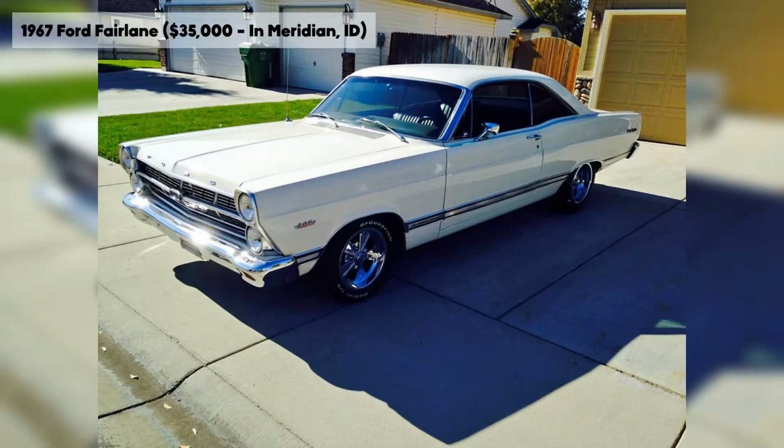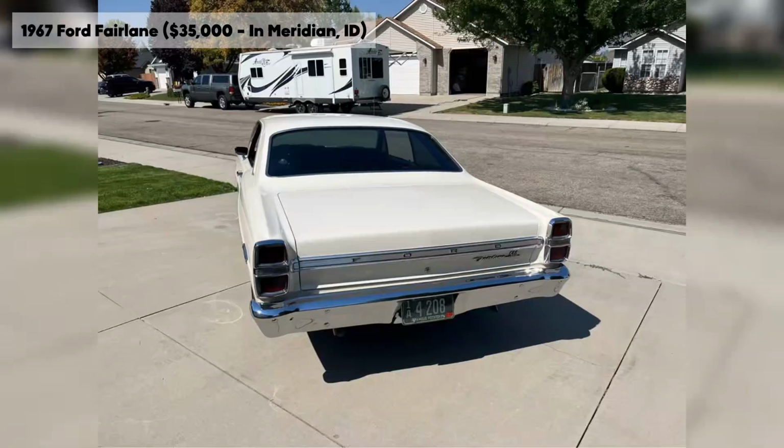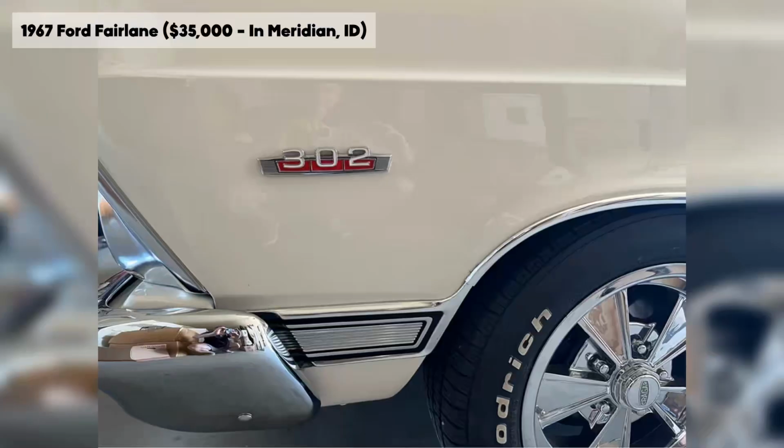Next up is the 1967 Ford Fairlane 500 two-door hardtop. Powered by a 302 engine with a C6 transmission and an 8-inch rear end, this vehicle is in excellent condition.